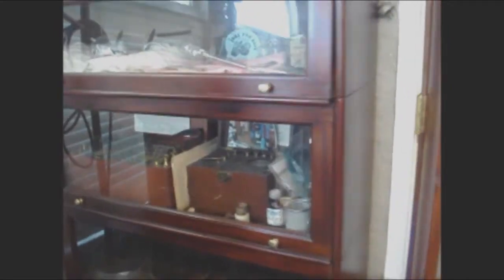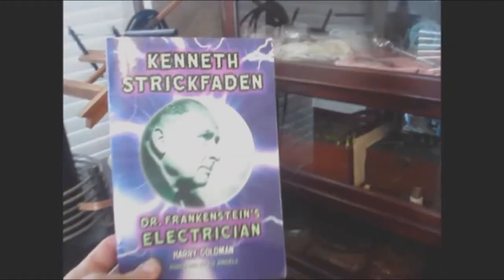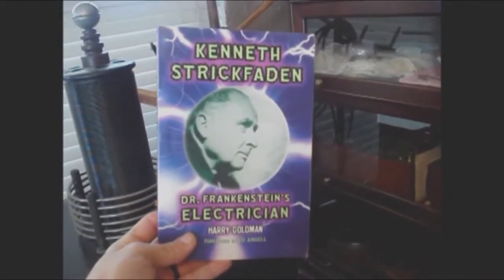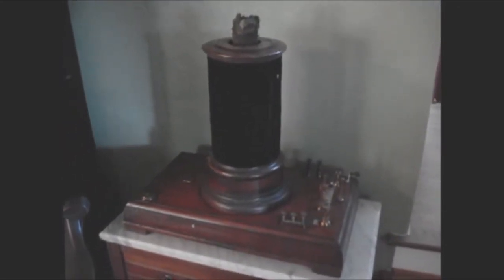Of course, we all know Harry Goldman. He wrote the biography on Ken. Ken's famous for doing over 100 films with Tesla coils. All the live effects from the Frankenstein films were all the product of Ken's creativity and imagination.